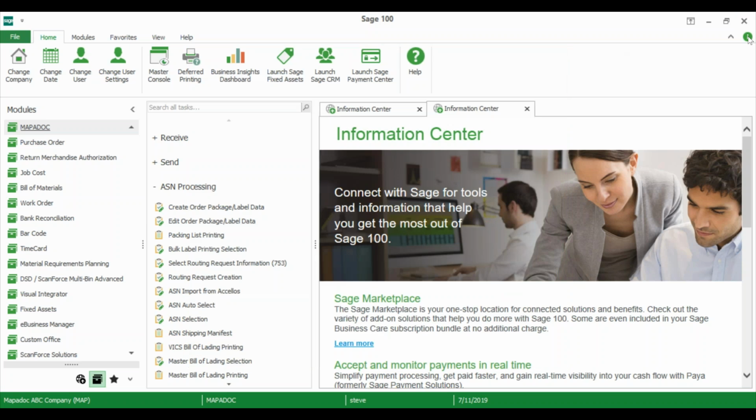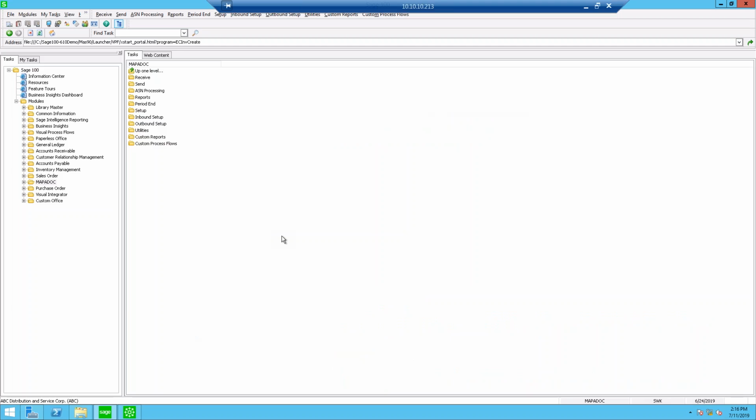So, if you're not familiar with MAPADOC, before we get into where the data is imported, like Steve showed, MAPADOC is directly embedded in the Sage platform, meaning our users do not need to leave Sage to process EDI. It's not a separate interface they need to go out to import or export. We're directly within the Sage platform for all of our mappings, all of our setups, configurations, and like I mentioned before, we do all that for our clients.